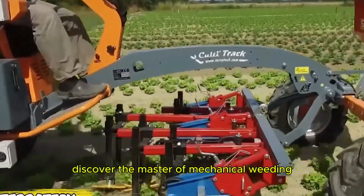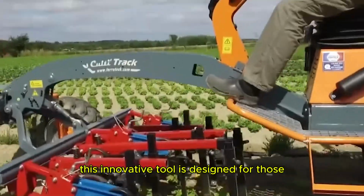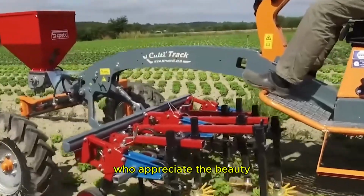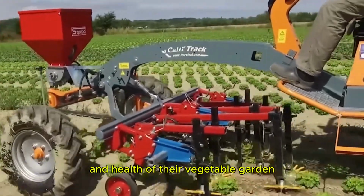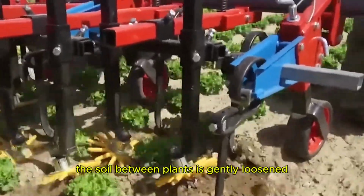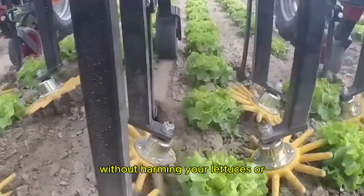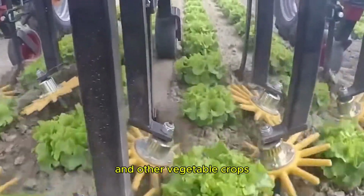Discover the master of mechanical weeding, the Taro tank holder with Chris Colt fingers. This innovative tool is designed for those who appreciate the beauty and health of their vegetable garden. Thanks to its special fingers, it ensures that the soil between plants is gently loosened, effectively reducing the number of weeds without harming your lettuces and other vegetable crops.